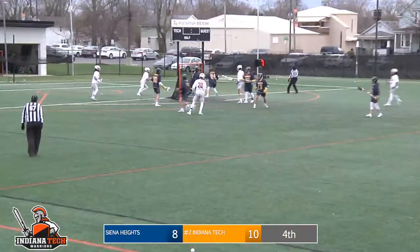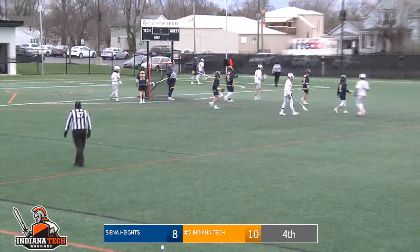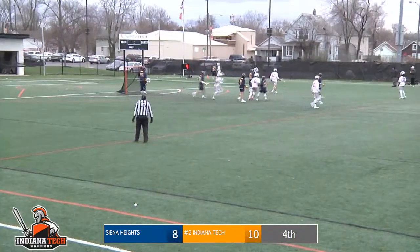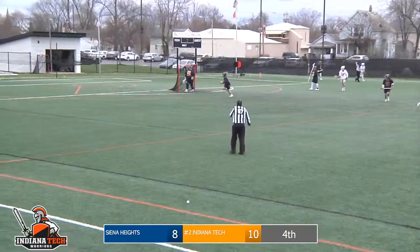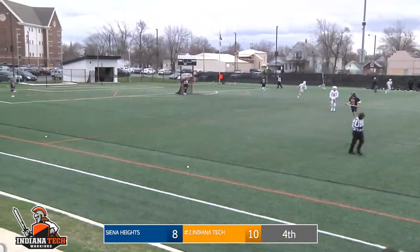Ryan, backhand. That one goes just wide. Rolls out of bounds. 5 seconds on the shot clock. It'll still belong to Indiana Tech. He'll just let the shot clock run out here. Will Langell just flings that one, gets rid of it. And so it'll be Siena Heights ball.